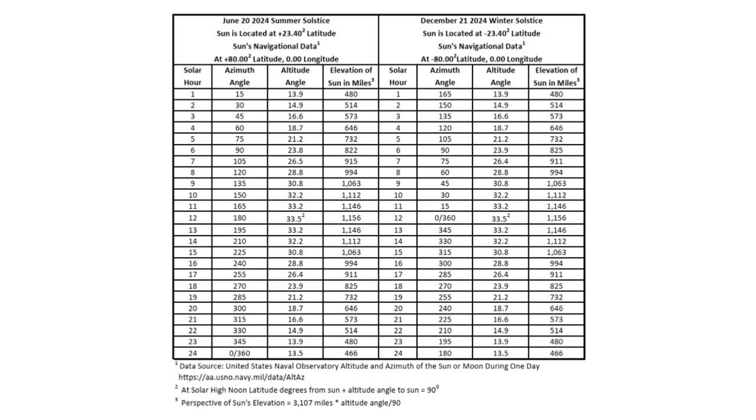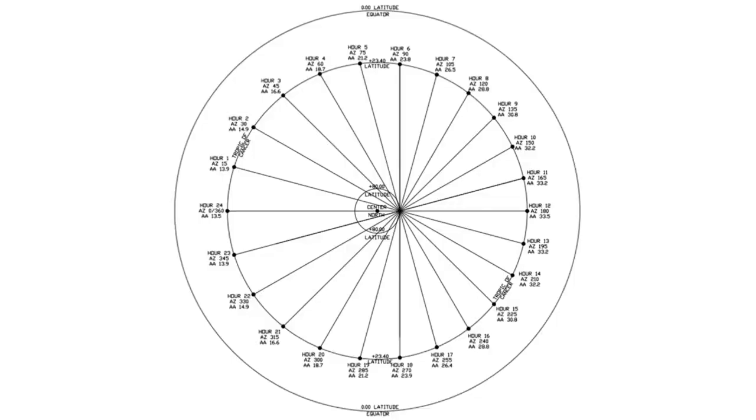The azimuth and altitude angle sun data at plus 80 degrees latitude, 0 degrees longitude is shown on the circular level plane Earth, June 20th, 2024, summer solstice. Sun is at plus 23.4 degrees latitude. At plus 80 degrees latitude, the location experiences 24-hour sunlight, with the sun's altitude angle being between 13.5 and 33.5 degrees.